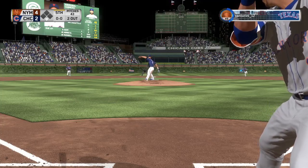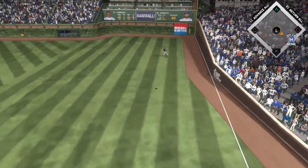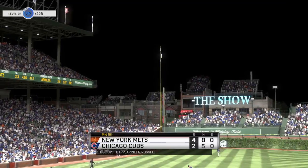Here's the first pitch to him. Here's a ball hit pretty well and carrying to deep right. Stanton on the run, makes the catch, and that'll retire the side.